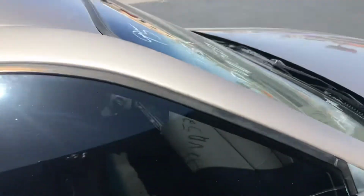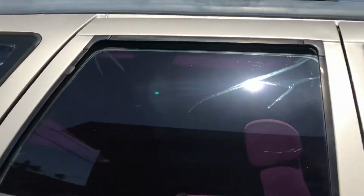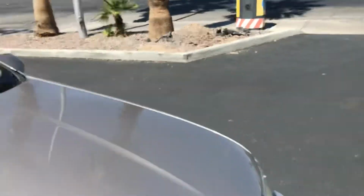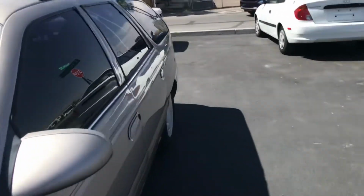But you can see all across here, there's no issues with the paint or anything there. Windows are all intact, just have that tint kind of bubbling there. I'm going to go ahead and check the inside.